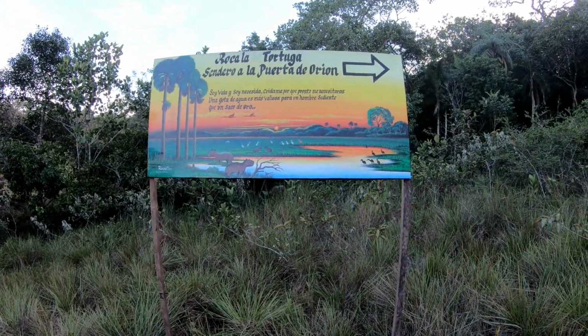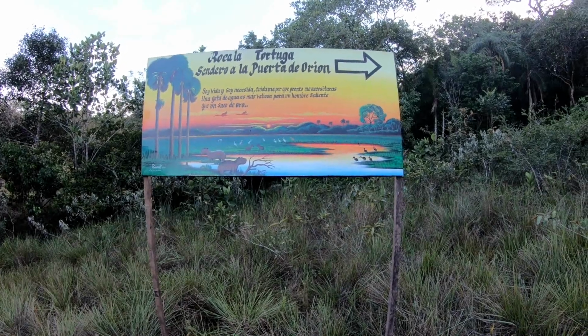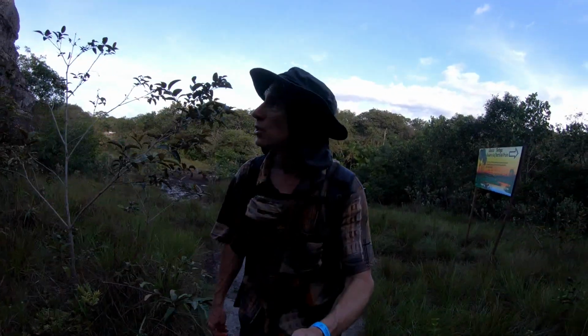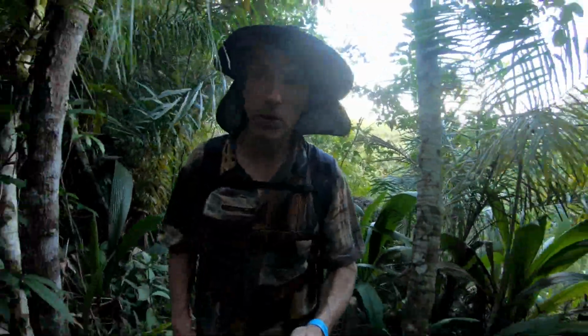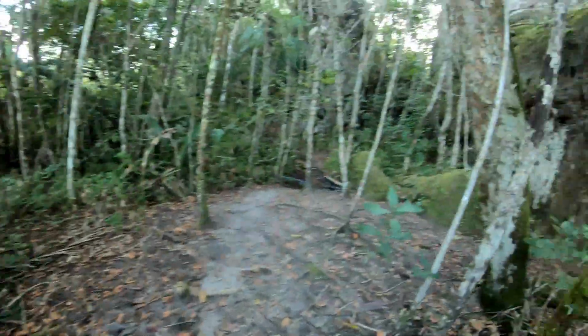Roca la Tortuga. That's the Turtle Rock. Okay, so they actually have a sign here. Well, that's different because they usually do not have signs to help people find the places they want to find. They want you to get a guide, I think, but at least it's not mandatory here. So well, this is nice, walking through the jungle. It's a little cooler. Oh yeah, we're back to this, turn the camera around again.